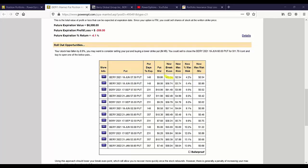We roll down to, say, the June 55 put. Might want to go a little bit further than that depending on the situation. But in this case, we'd lower the cost basis down to 58.47. We're going to sell our put for 11.70, buy the lower strike put for 8. We essentially lower it by $3.70.